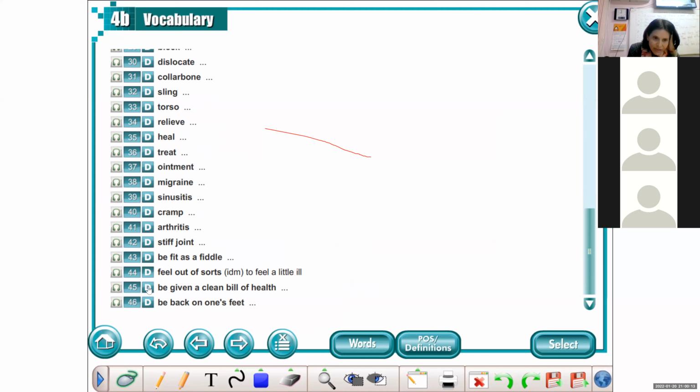The next one is be given a clean bill of health. To be given a clean bill of health. Officially to tell you that you have a clean, good state of health. To be officially told that my state of health is very good. To be given a clean bill of health.